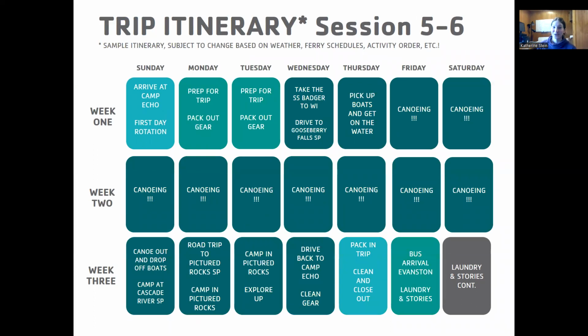Now, if you're doing Minnesota Canoe 2, sessions 5 and 6, your itinerary is very different. You've got a couple of extra days on site at the beginning of your trip to prepare, and you've got a couple of extra days at the back end of your trip to close out. So you'll arrive at camp Sunday, you'll spend Sunday and Monday doing your first day of camp rotations, and you'll spend the rest of Monday and Tuesday preparing for your trip and setting group norms, packing out, going on practice paddles, and starting to form as a group.